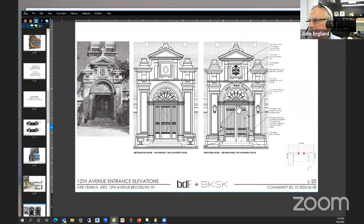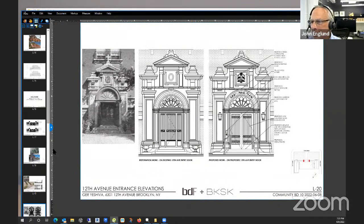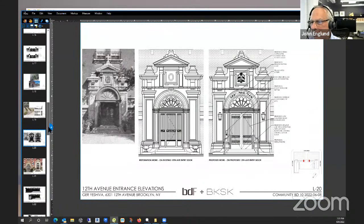And other changes that are proposed are pin mounted lettering with the school name, and also to cover the Christian iconography here in the center with a sign with the school logo, not to remove it, but just to cover it up and leave it in place. And of course, some lighting at the entrance. The lighting is required by code, and we'll be removing some of the existing lighting and conduit and so forth at the front of the building, which currently disfigures the front of the building.